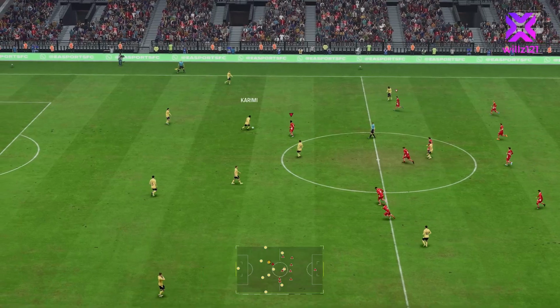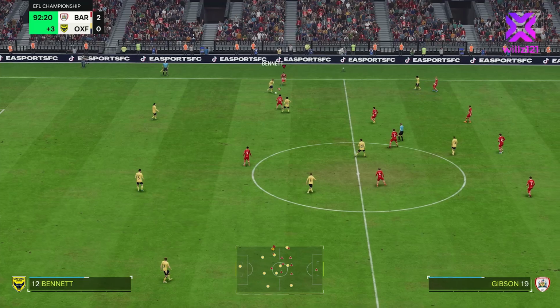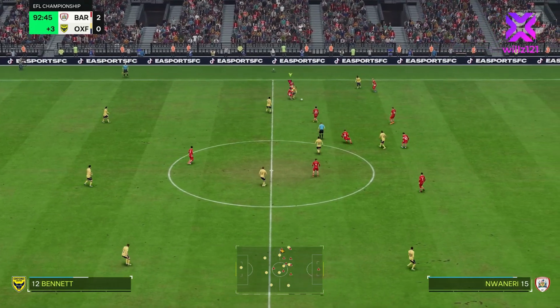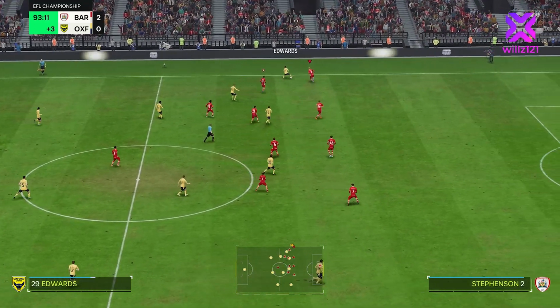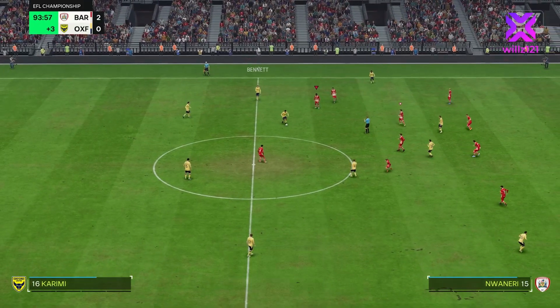And that was almost the last kick of the game. Karimi will bring it away. A couple of minutes maybe of injury time. Bennett with it now. He's overrun. Edwards carries it forward, but he's running to Stevenson. Nothing on. Bennett, ball comes back into midfield. Surely that's time. Karimi with it.